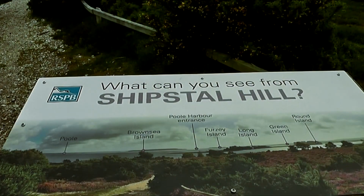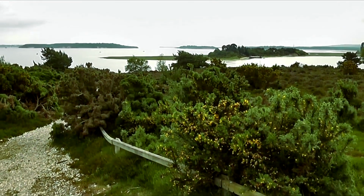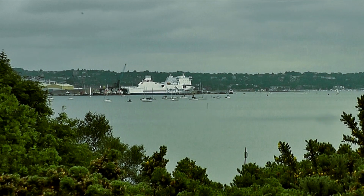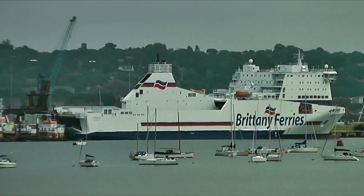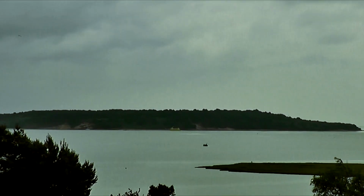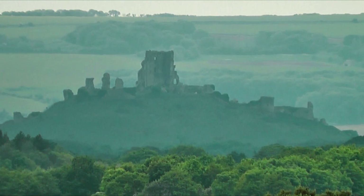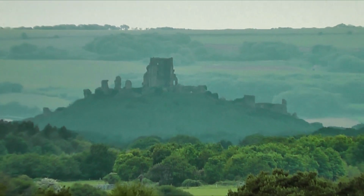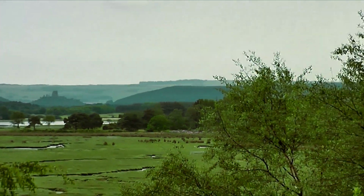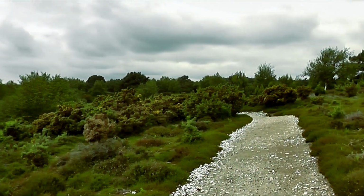Well, as you continue up the path, you come to Shipstall Hill. Quite a high viewpoint that overlooks Poole Harbour. There's Poole off in the distance there with the Brittany Ferry, and there's Brownsea Island. That's where we're off to tomorrow to do some wildlife filming there, and also visible from here the famous Corfe Castle. And as I pull back, as you can see, there's quite large areas of heathland here.